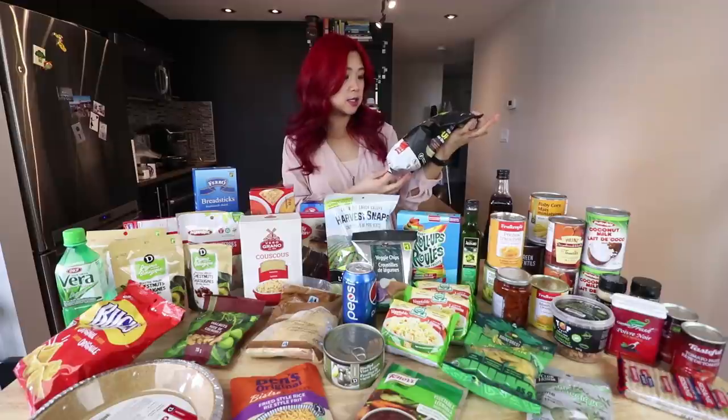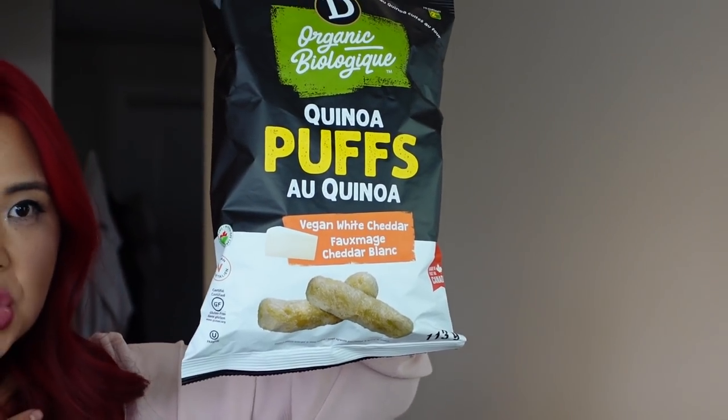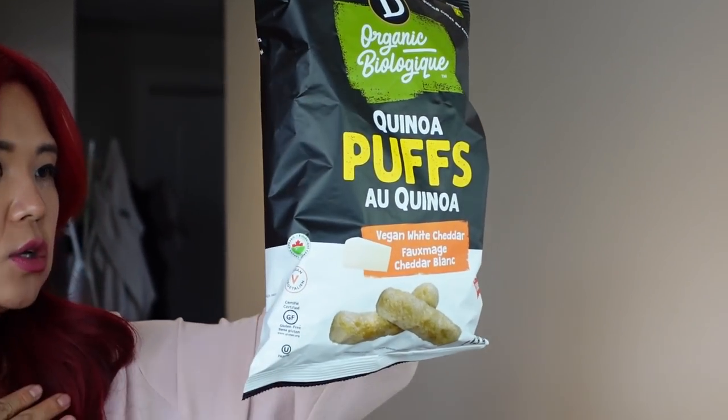I was so excited to find this. Quinoa puffs, vegan white cheddar. Who knew I would find this at the dollar store? So exciting. Should I try it on camera? We're gonna have to try it.